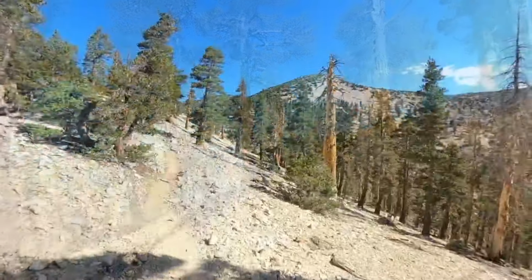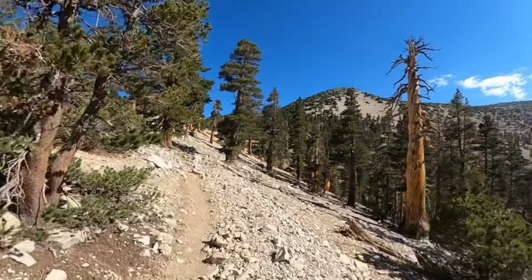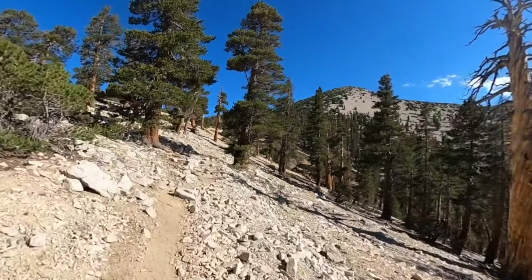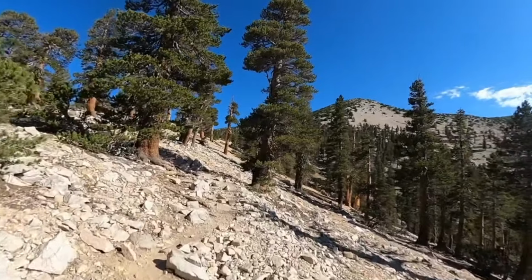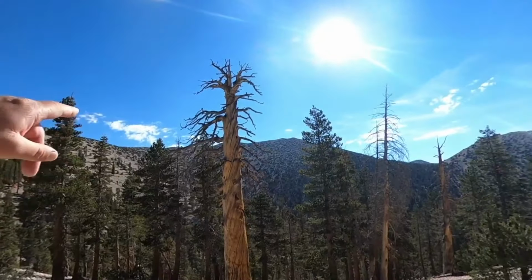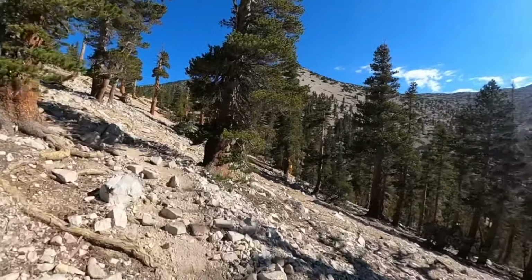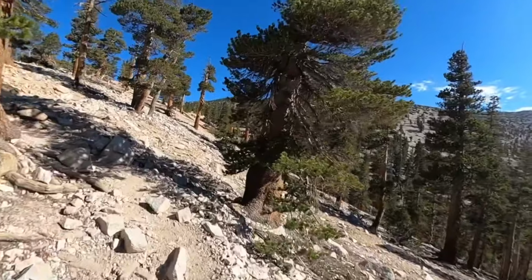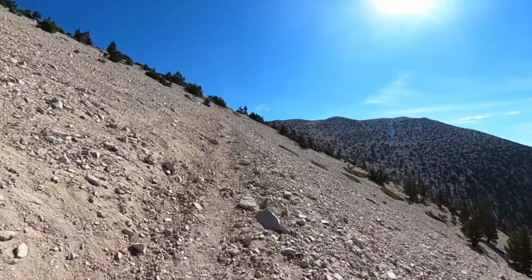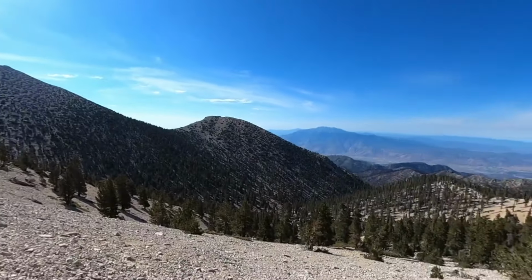And after a short while of this, you're going to get a little respite here. It levels out a little bit for a while, and the trees start to thin out as we go here. This is probably the last place you can really catch your breath before we get up to that ridge right up there and then cross over to the summit. We're just going to keep going straight, and eventually the trees will disappear and you'll have gone past the tree line, and it feels like you're hiking on the moonscape here as you hike up.